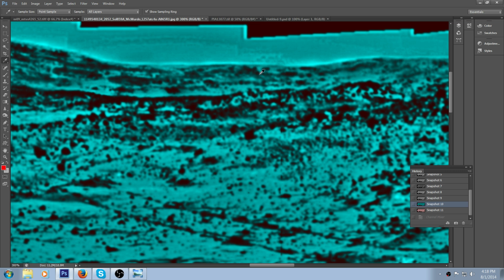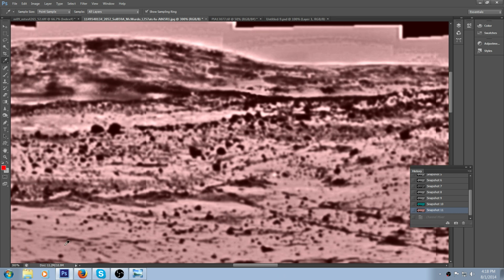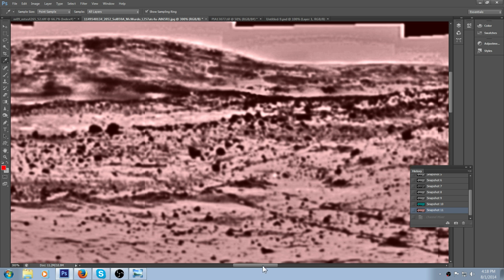It looks like it went like this, like the top of something that just buckled. And something round right there. But whatever this stuff is, guys, it's in the picture. There's no doubt about it. I've got this at 300%. You can see here in the lower left corner, it's at 300%. If you go in much further than that, you will really pixelate.